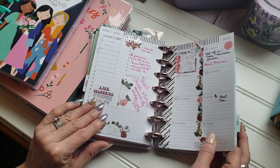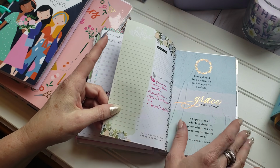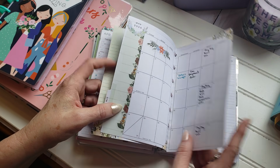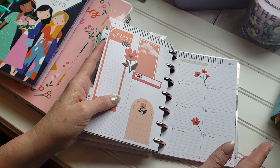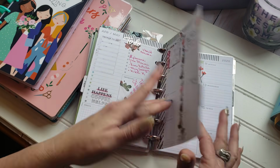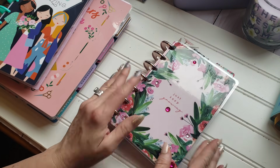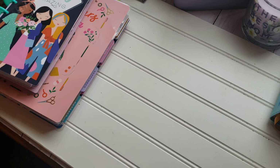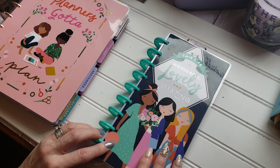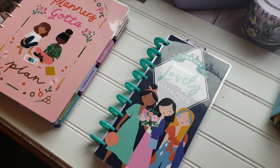And then this will go into May 1st. So this is where we're at right now. So I will go in and decorate some of this because I haven't done very much at all. Just a little here and there. So there is my Happy Planner. I will pull out those pages. And then also, this is the first time I've ever used one of these. And this one is very much customized.